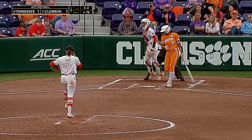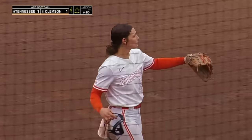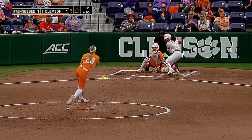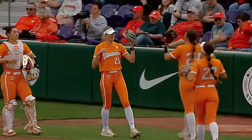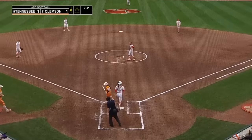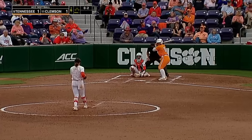Swapping over to Tennessee as Malloy goes down on the drop ball. Cagle struts out of the circle with a shutdown frame. Spot in the lineup circled. Oh, it's the changeup that worked so well for Pickens in this matchup last season. Orange in attendance up there. Got her swinging. Rodriguez again on the drop ball. Fell in the semifinals to Florida State.